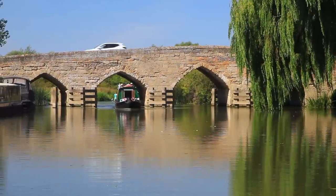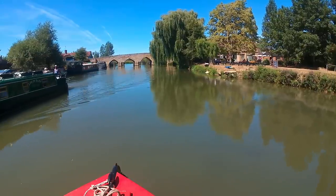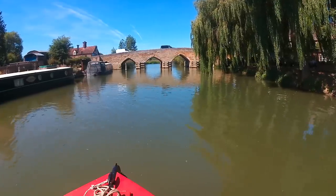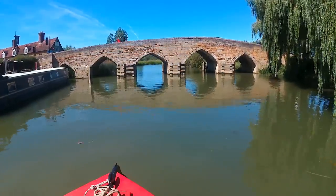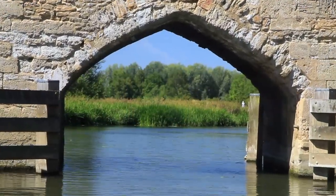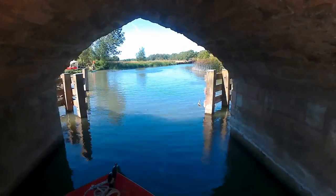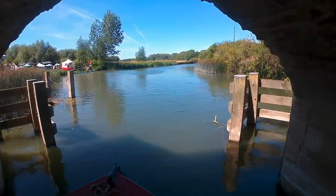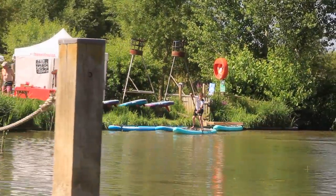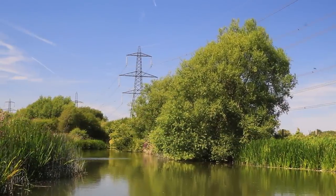It is, though, despite the name, 13th century, and one of the oldest bridges crossing the Thames, built by monks on the orders of King John. Also, a battle was fought here during the Civil War in 1644. Relatively peaceful now, though, in spite of the pubs at either end of the bridge. It's a bit of a shame about the power lines, but people gotta have power, I suppose. If they can afford it, that is.